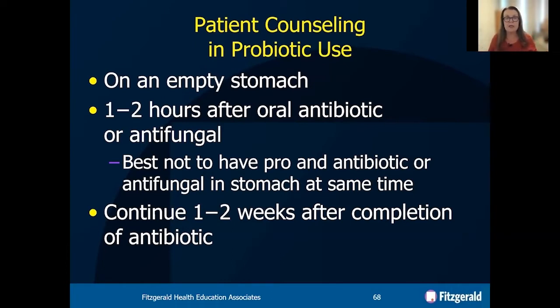the same time. I'm going to tell you right off the bat, there is not abundant evidence that having the antibiotic and the probiotic in the stomach at the same time is all that problematic. There isn't. But common sense says don't have an anti and a pro in the stomach at the same time. And then this is also what's key.